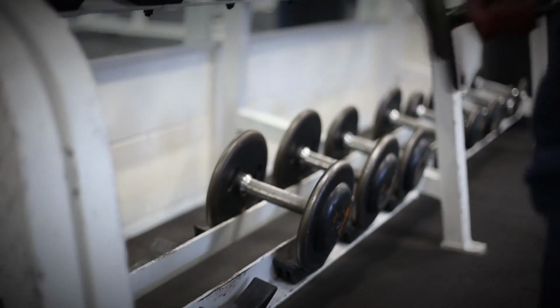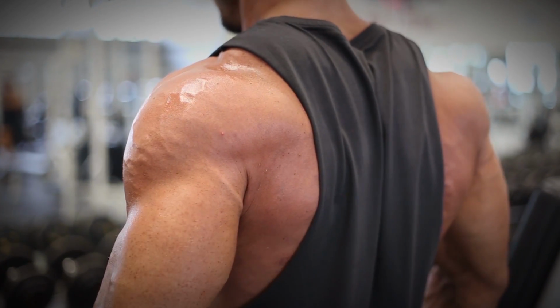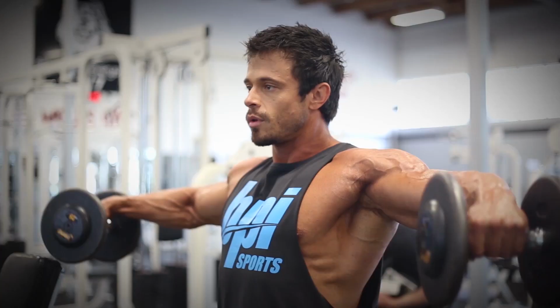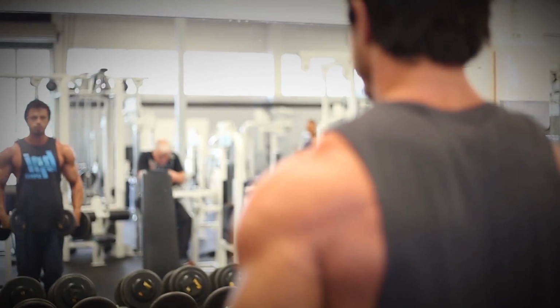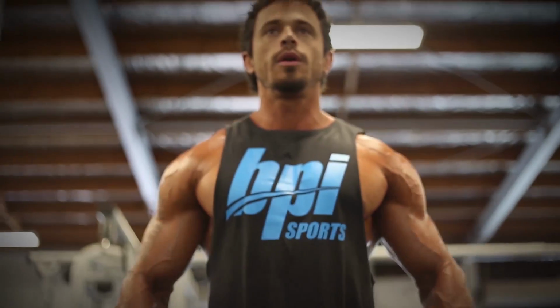Now, if we were to select a lighter weight, retract the shoulder blades, make a conscious point of relaxing the traps, and we ensure the dumbbells travel directly out to our sides and don't drift in front, the load through the delts would be so much more. It all comes down to altering the body position to lessen the involvement of other more dominant muscle groups, in this case the traps, and enhance the involvement of the targeted muscle.